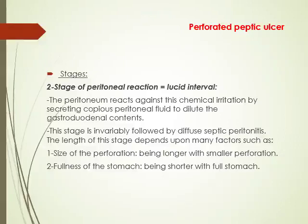بعد ما المريض بيعدي باللوسيد انترفال بيحصل diffuse septic peritonitis لو ما حصلش dealing بصورة سريعة مع البرفوريشن. Length of this stage depends upon many factors زي size of perforation and fullness of the stomach. يعني اللوسيد انترفال تطول أو تقصر على حسب السايز of perforation. لو perforation قليل بالتالي اللوسيد انترفال هتكون طويلة، والعكس لو perforation كبير اللوسيد انترفال هتكون قصيرة.